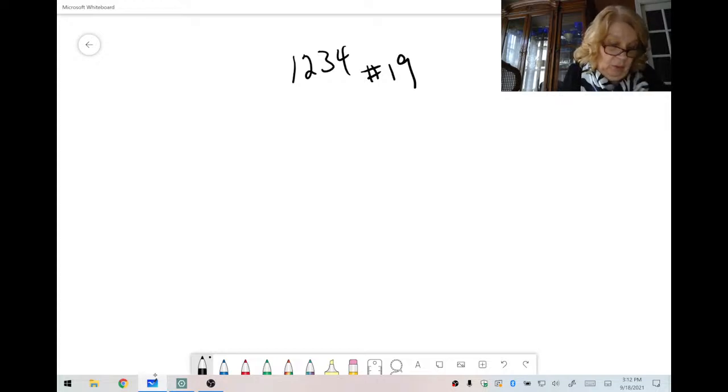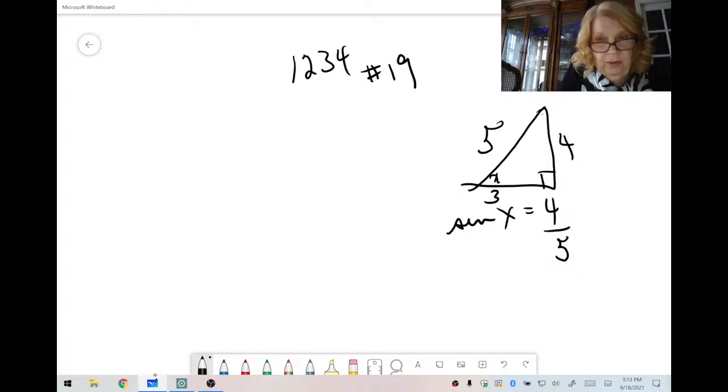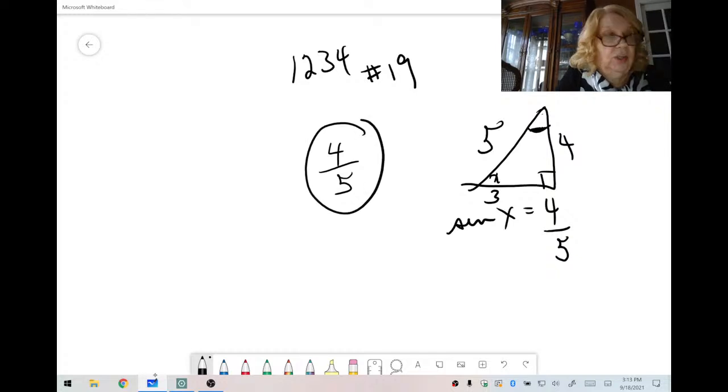So on 1234, we're looking at number 19. And this is why it's so good to know. In a right triangle, one angle is x, and so the sine of x is 4/5. So that would just be, if we bothered to write it out, a 3/4/5. We want the cosine of this one, which will also just be 4/5. So we could work it out or just know that those two are equal. And we answered a very hard question in 5 seconds.